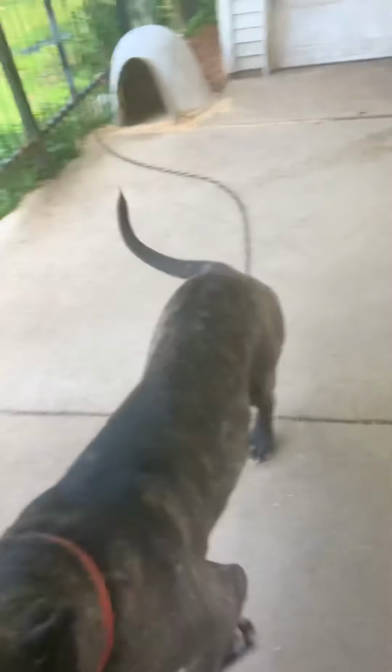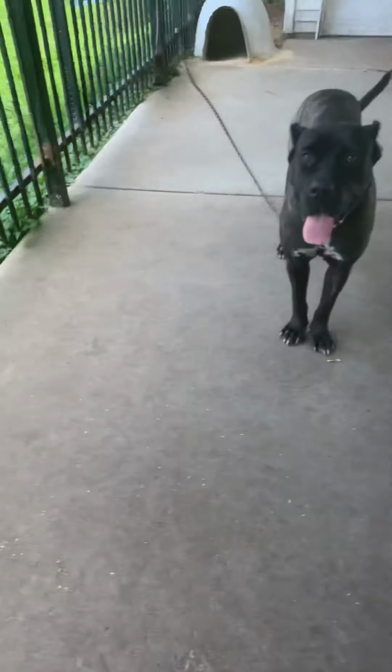When you're dealing with bigger dogs like mastiffs and such, you want to look out for certain stuff. You want to look out for heart issues. You want to look out for hip dysplasia. That's one of the main things when you're dealing with big dogs that you want to look out for: hip dysplasia.